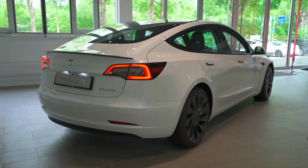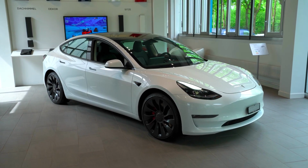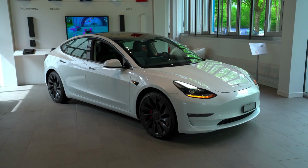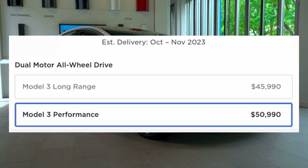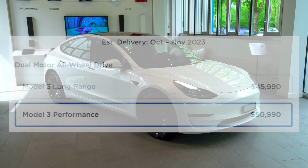Now, let's talk about the Model 3 Performance, which is often considered one of Tesla's most thrilling vehicles, thanks to features like track mode and agile handling. This model now begins at an enticing $50,990, marking a significant drop from its prior price of $53,240.